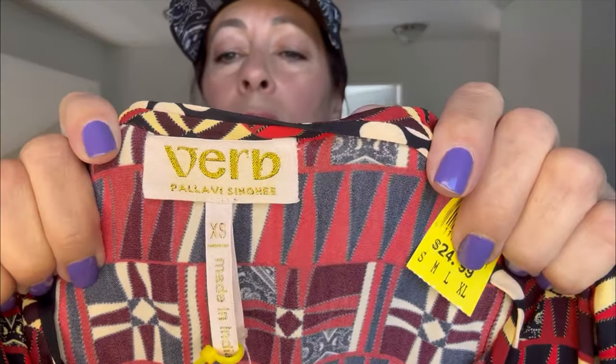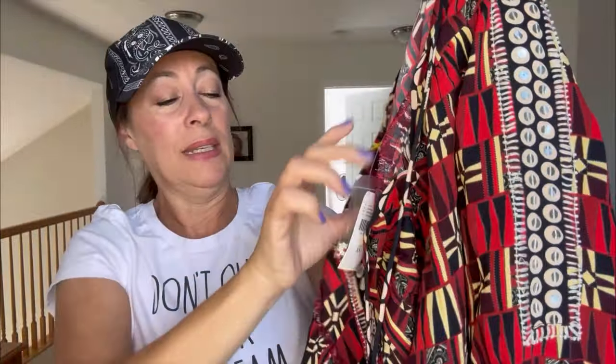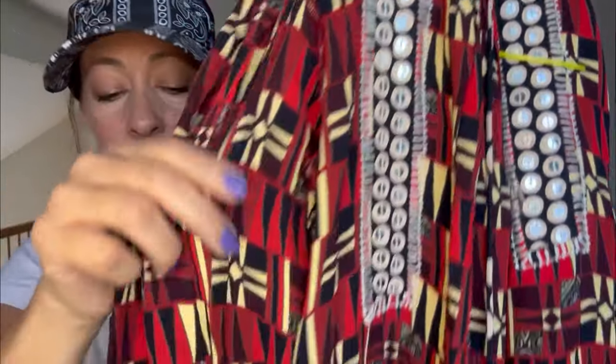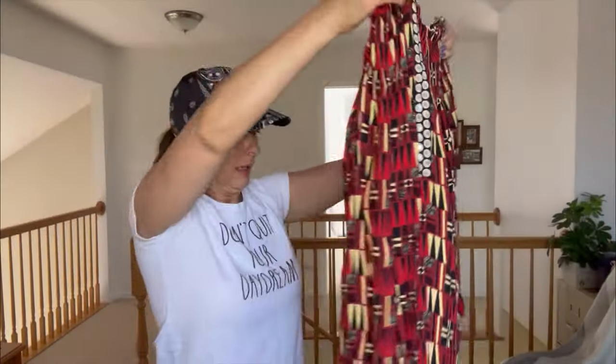All right, this was a very good find. This is by Anthropologie, and it is new with tags. There's the tag. It is an extra small, and it's called Verb Palivi Singi. You see that? I've never heard of the brand, but it is by Anthropologie. And look at the detail on this dress. How pretty is that? Nice sleeves. It is a shift dress in this red and buttery yellow color. Has the sequin in the back. And look at the tassels. They're very, very pretty tassels.